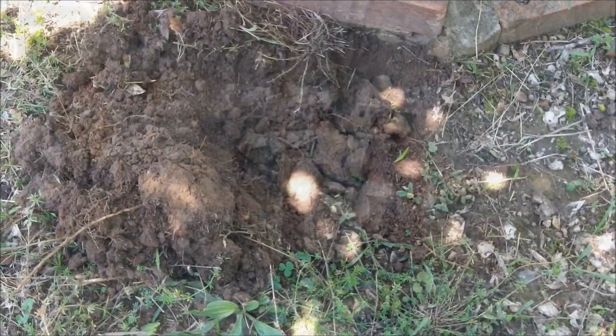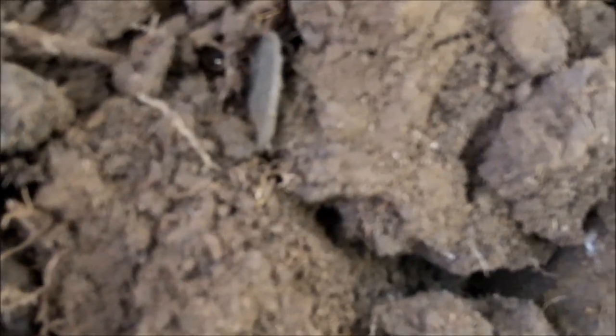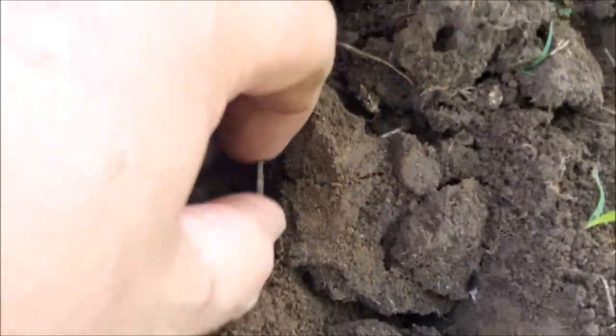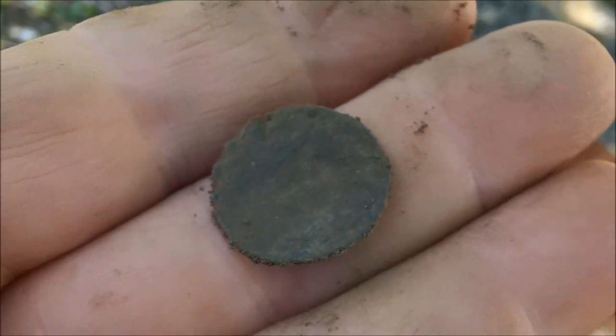Just working along this old patio and got a 17 right up against it. And I just popped it, and check it out. It's a penny, and I'm thinking there's a good chance it could be an Indian. So I wanted to turn on the camera and we'll find out together. It seems to be pretty thin. Yep, it's definitely an Indian.